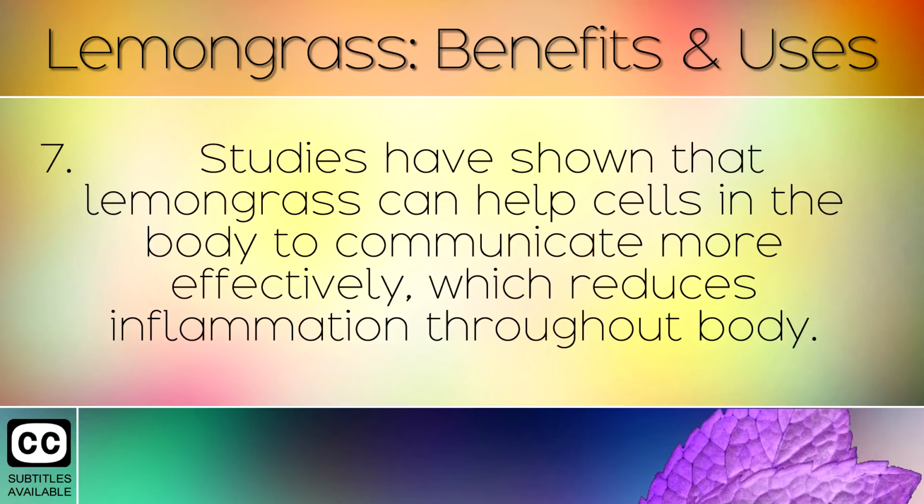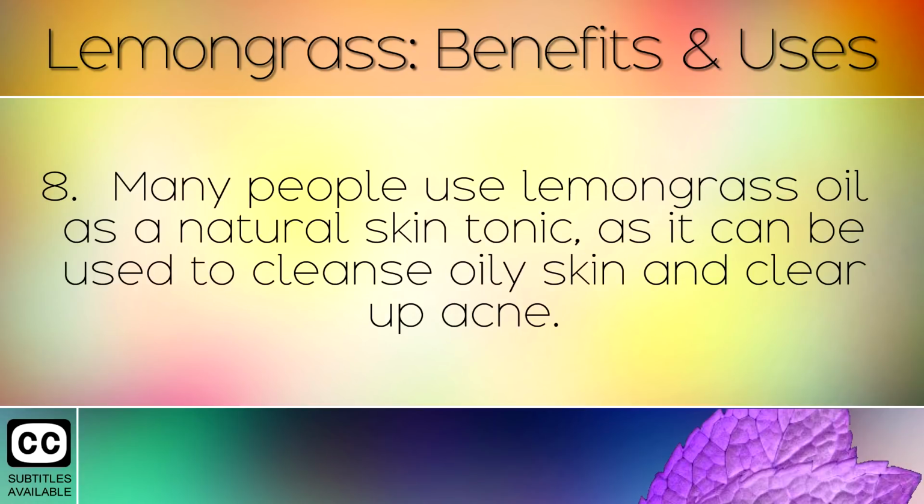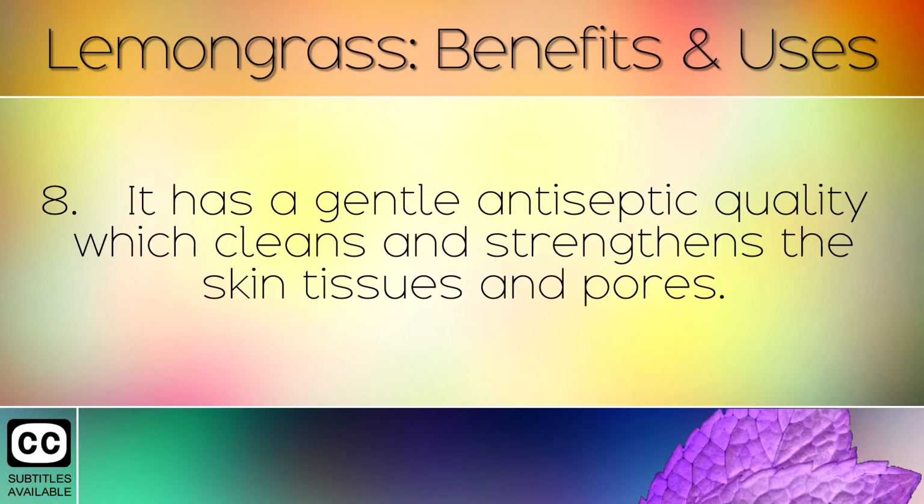7. Studies have shown that lemongrass can help cells in the body to communicate more effectively, which reduces inflammation throughout the body. 8. Many people use lemongrass oil as a natural skin tonic, as it can be used to cleanse oily skin and clear up acne. It has a gentle antiseptic quality, which cleans and strengthens the skin tissues and pores.